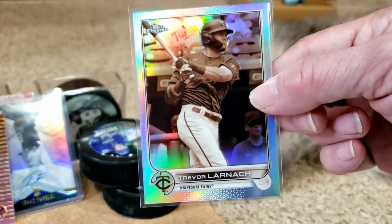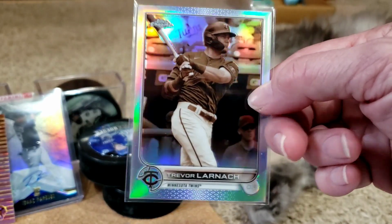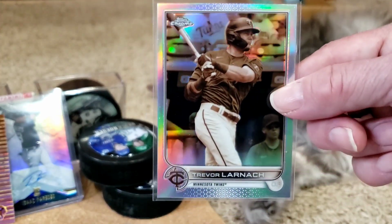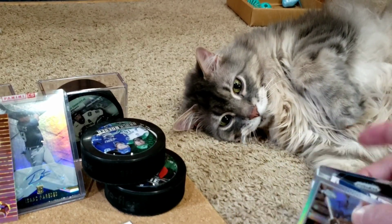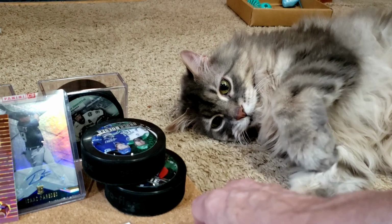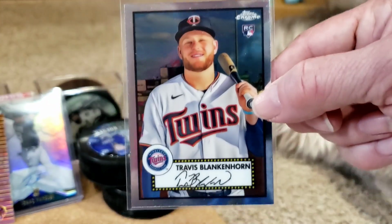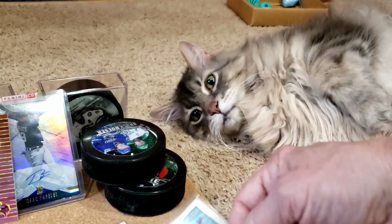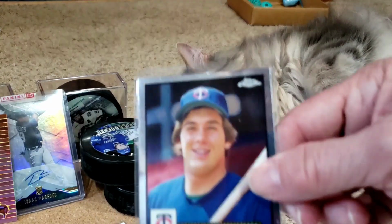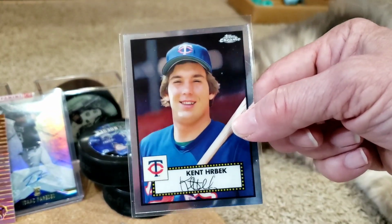Topps Chrome Foil, Trevor Larnach, who will probably be a fourth outfielder. But the way the outfielders are getting hurt, we're probably going to see him. He's got some power for sure. Travis Blankenhorn, rookie. I've not really seen him yet either. This is that Topps Chrome Anniversary set. Very cool. Oh, we got a Herbeck. Look at how young Herbie is there. Amazing. Very, very cool.